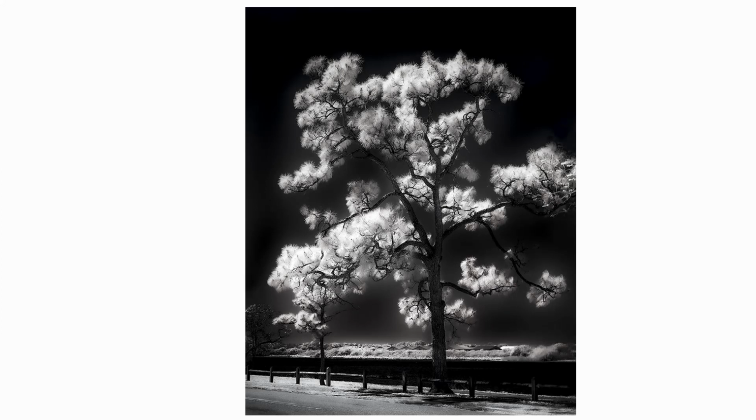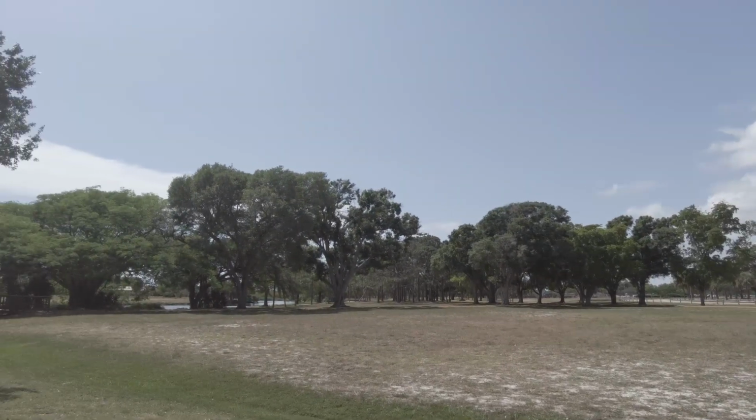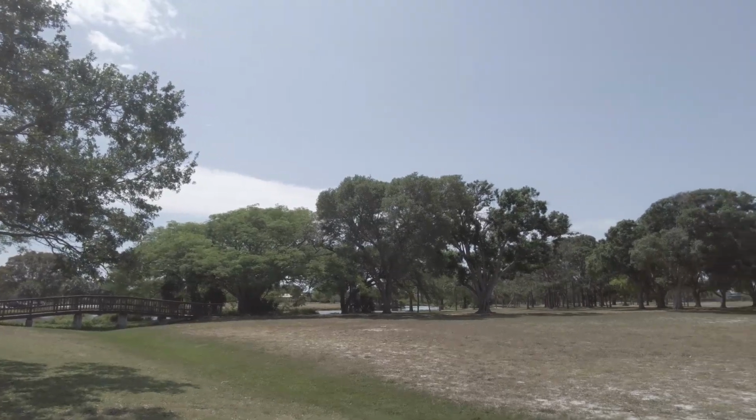And of course, you want the greens so that you can convert it. They look best with the infrared most times. So just some thoughts about it.